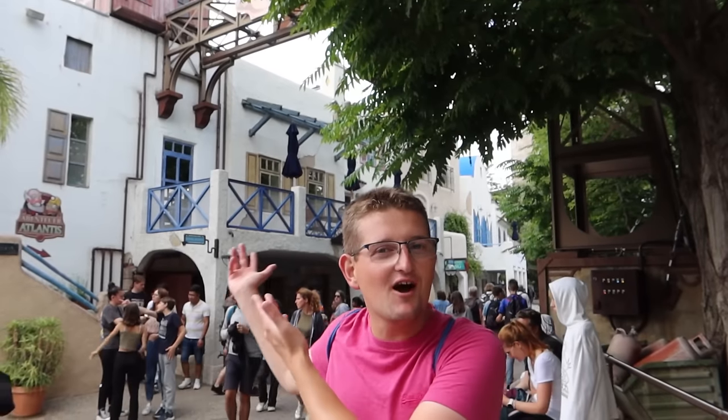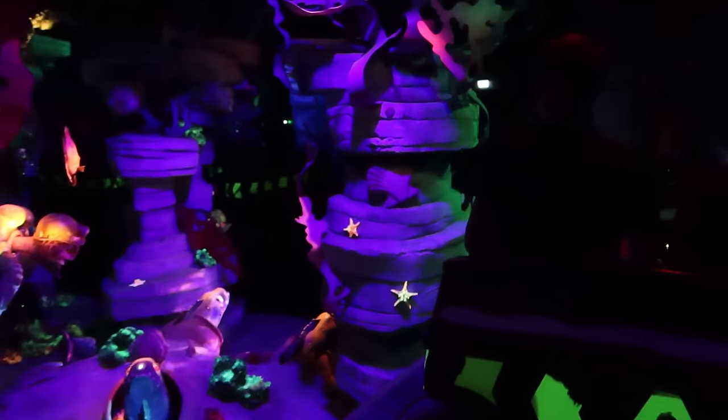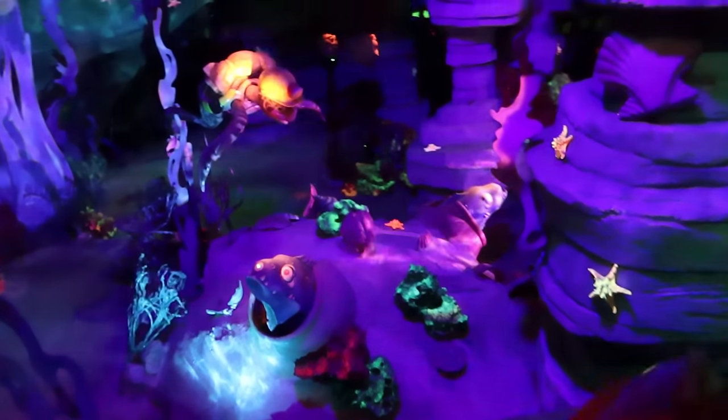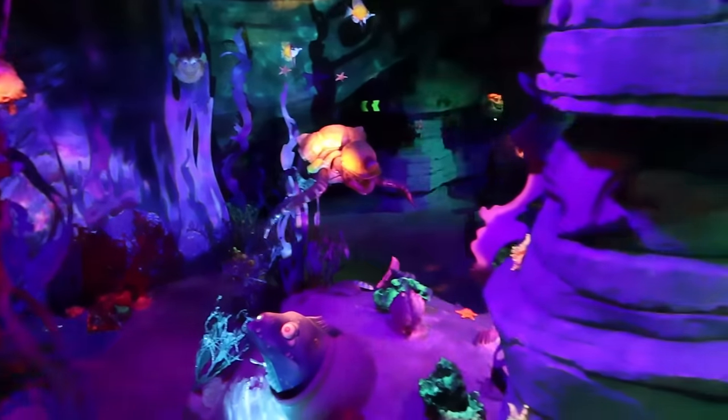Should we go on the interactive kart ride now? Yes, so I can beat you. Hey, Atlantis Adventure, let's go. Walk straight on. And if you've been to any of the Disney parks, this is basically Buzz Lightyear Laser Blast. Same ride system with the guns just here. And you can turn the vehicle using the little joystick.